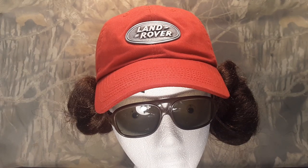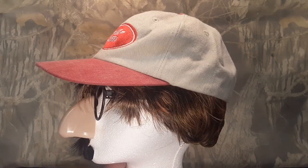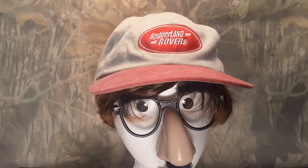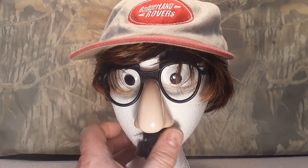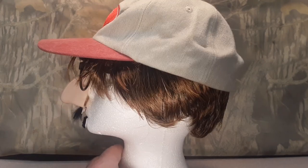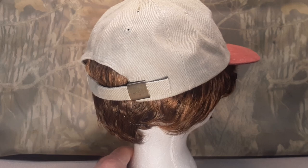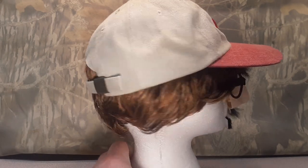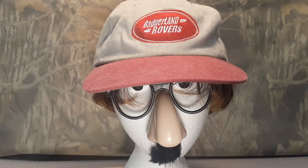All right, hold on. I got one more, I think. All righty, and here it is, ladies and gentlemen. This is one of my last ones. If you're having a bad hair day, and yeah, you got a big honking nose like me, this is the hat to wear. Yes, nobody will recognize you if you wear this hat with your bad hair day. This one, ladies and gentlemen, I bought off the shelf. This is kind of just a regular old hat, tan with a red bill on it. And you might ask, what is Badgerland Rovers?